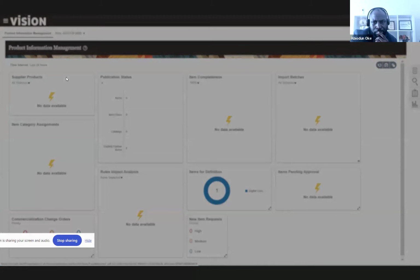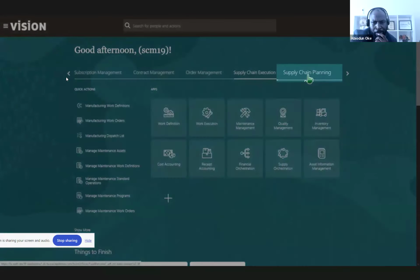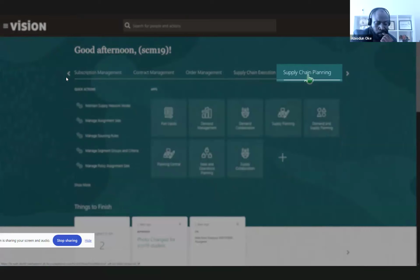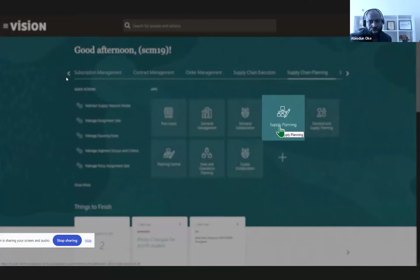For this, let's return to our home landing page and move over to supply chain planning. This is where pertinent data from the execution applications is automatically collected for planning's use. Statistically calculated forecasts from the demand management application are automatically fed to supply planning as demand schedules, resulting in a holistic, multi-level, multi-site, detailed material and detailed capacity requirements plan.